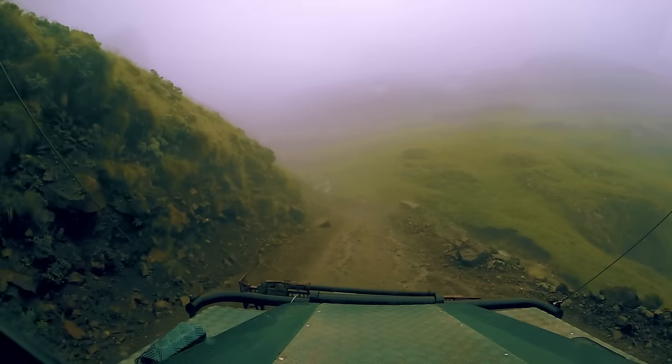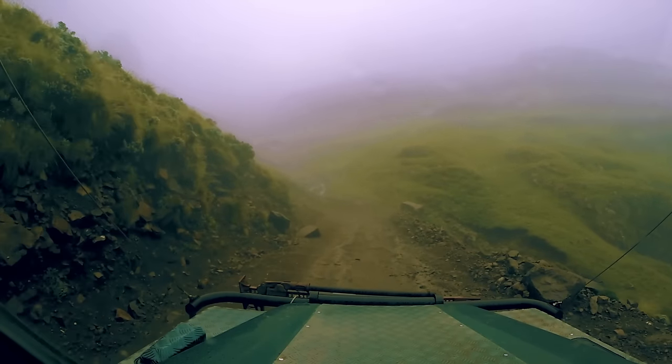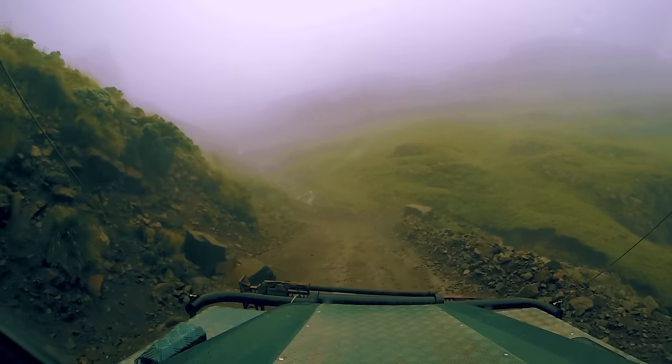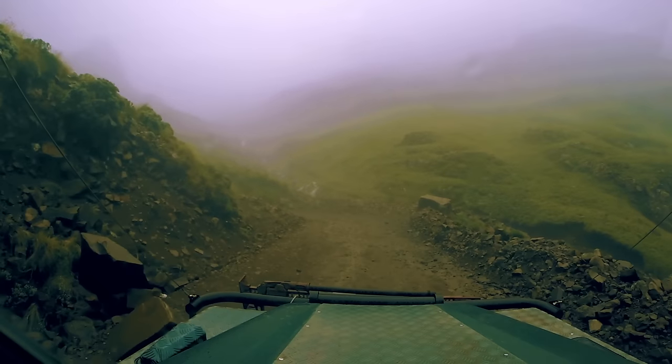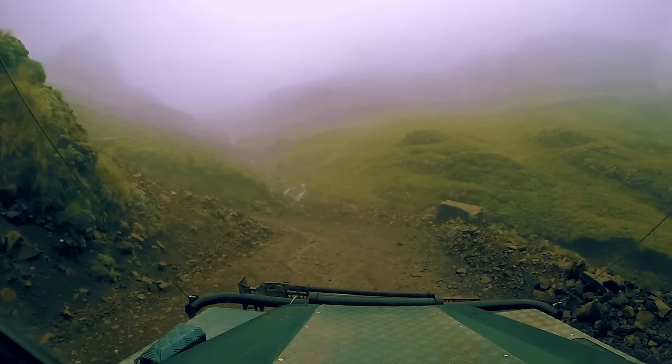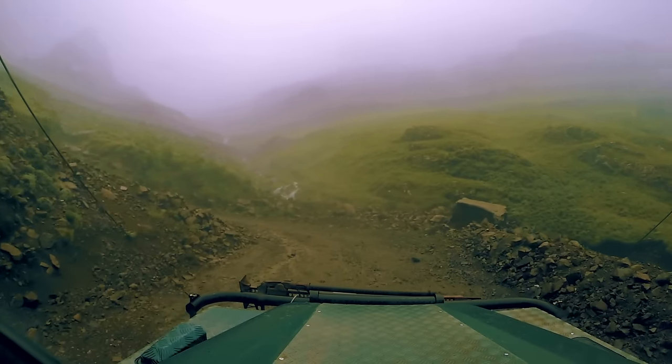I'm very surprised taxis go up and down here. Yes. Especially in this weather. I mean, I think when it's drier, obviously they do it every day. But bro, this is slippery. No, man, you're fine. You're totally cool. You've got your shit together.